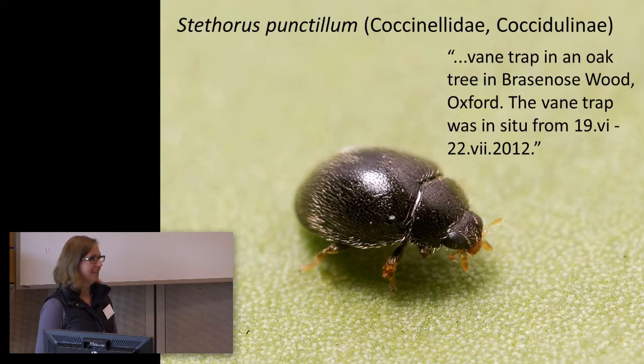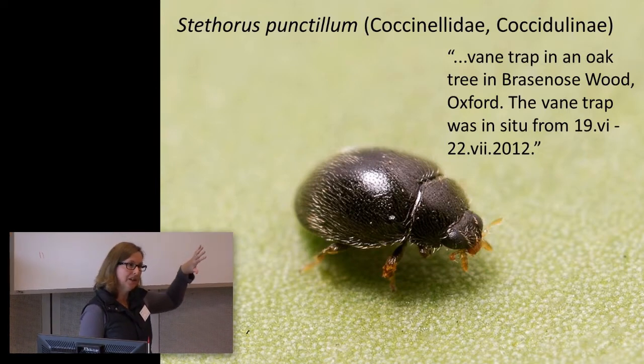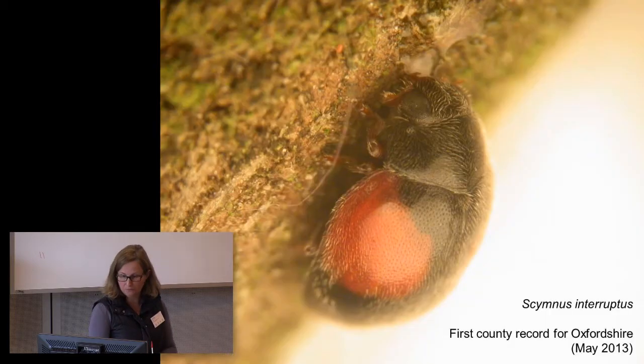That is it. It is a tiny, tiny little speck, and it just delights me that our volunteers find these tiny little specks. One of our volunteers, he's a gardener, and he finds them crawling up the inside of the lids of dustbins when he puts the grass clippings into the dustbin, and he records all the ladybirds coming out of the grass clippings. I mean, it's just delightful.